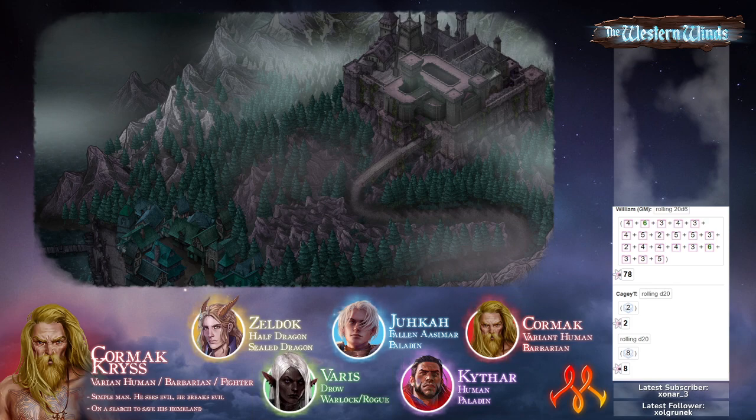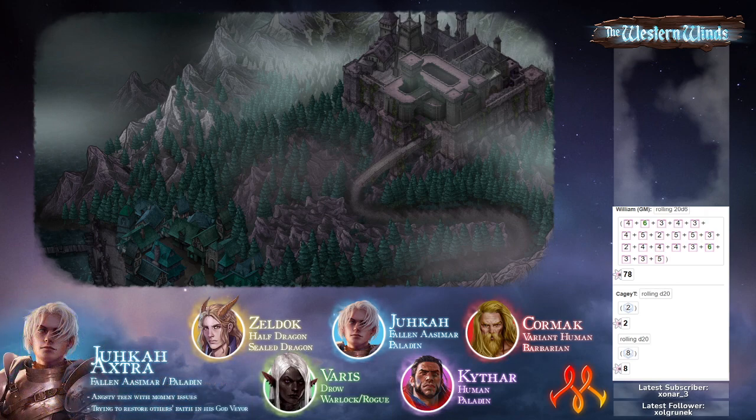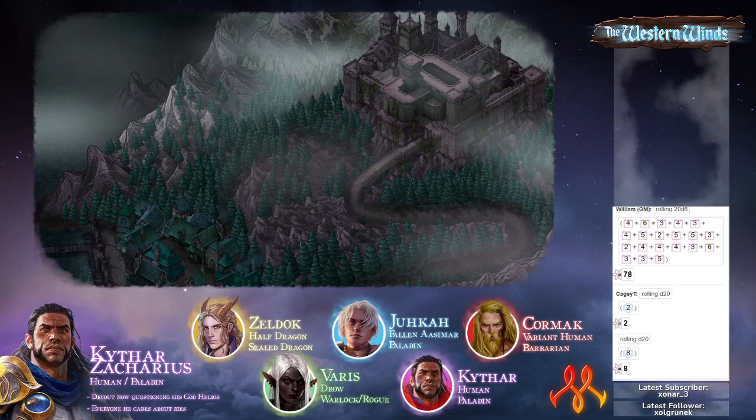Can I make an action here? Sure, go ahead. At this point, you guys have all drawn swords, and you're standing around in a circle, all backs to the center. Cormac, what do you want to do? I was going to draw my Sunblade and activate the rage, and take a swing at the spot where they jumped from.